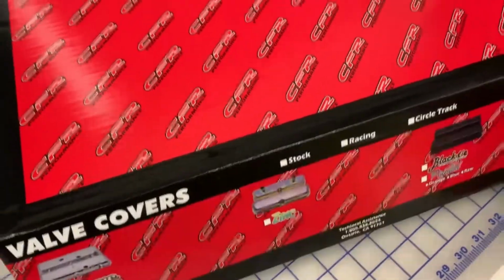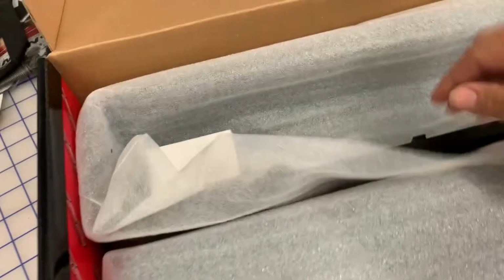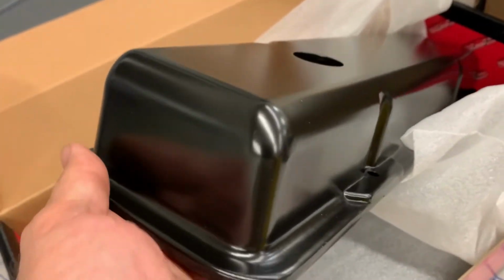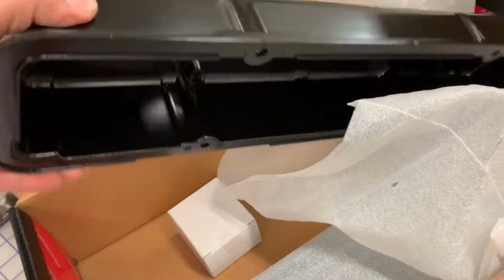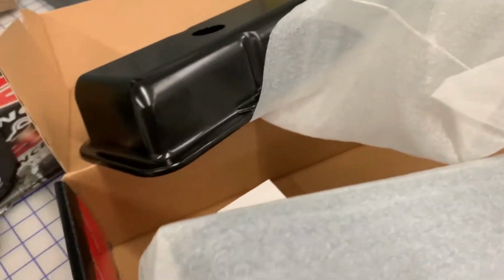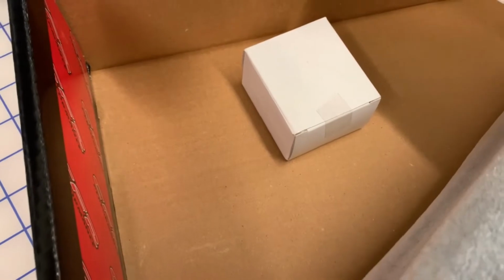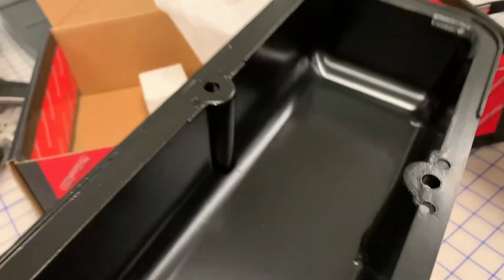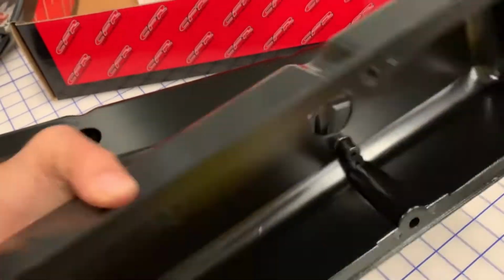All right, let's see what's inside here. Valve covers. Ooh, that's awesome. Aluminum small block Chevy short aluminum valve covers. Perfect for my project. Nice. Those are really nice cast aluminum black valve covers. Vent parts in there, baffle shields. Perfect. Just what the doctor ordered. A set of small block Chevrolet short valve covers. Nice. Nice finish too. Painted all the way, inside and out. CFR Performance. Thanks guys. These are perfect.